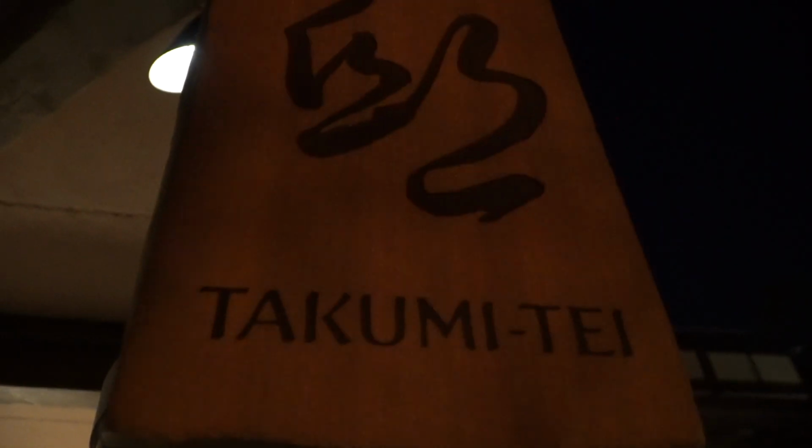Hey everyone, we are at Epcot tonight. We are in the Japan Pavilion and we are going to have dinner at Takumi-Tei. We are so excited. This is actually going to be our first time doing any kind of dining experience here in the Japan Pavilion.